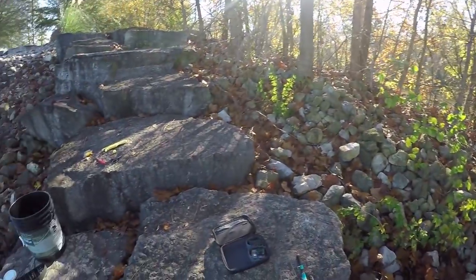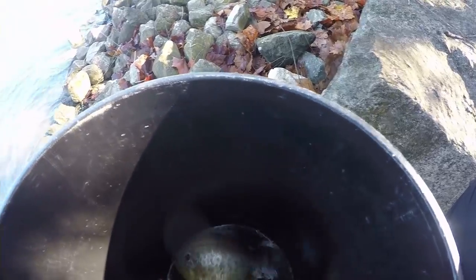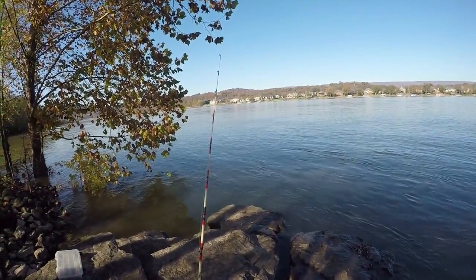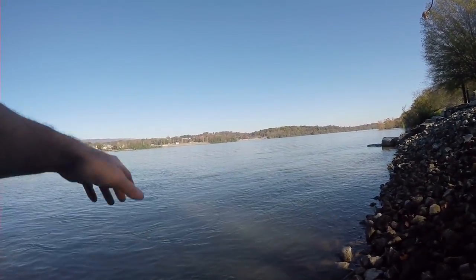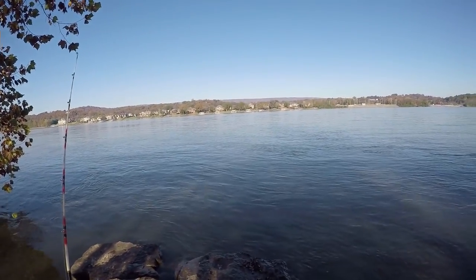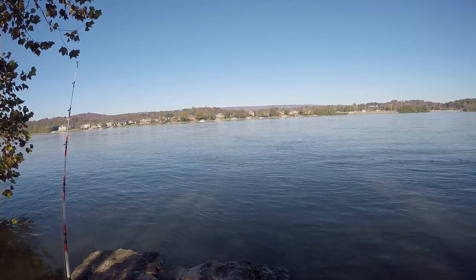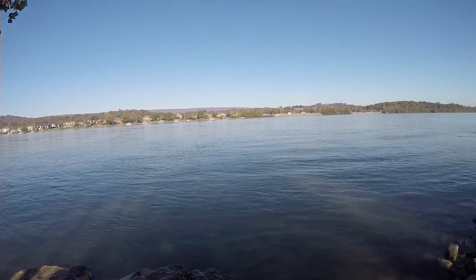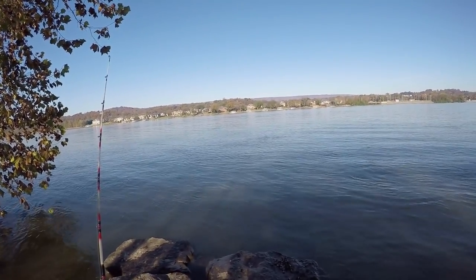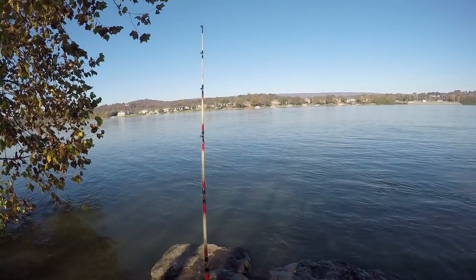I was able to catch some pretty big shellcracker, and that's what we're using as bait. Trying to go for a big blue. You can see the current right here. It's a little bit of a slower moving current compared to what's out in the main channel, but we're fishing pretty close to the bank. It's very rocky, which means it's pretty snaggy too, so we'll just see if we can get a fish. So stay tuned. This one's getting a bite, guys.